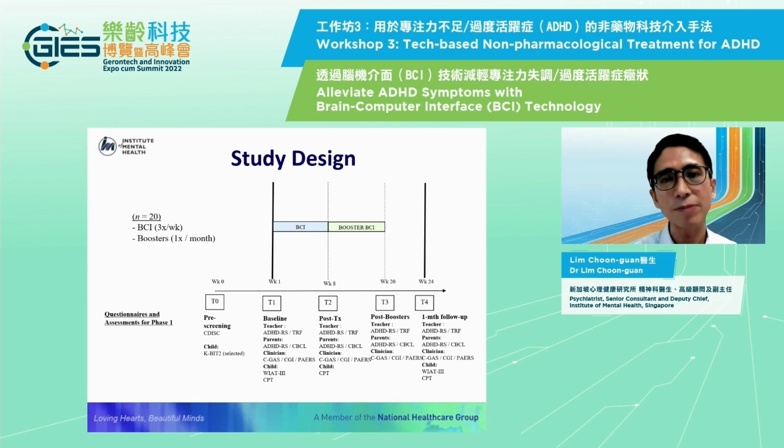We adjusted the program in our second trial. So our challenge in the first trial was that over a period of 10 weeks, it was difficult towards the end because the treatment duration was too long. So we shortened it to about 8 weeks, but increased the intensity to 3 times a week. So therefore, a total of 24 sessions over 8 weeks. We also wanted to test whether booster training after this intensive training period would be helpful. So we included a monthly booster session for a total of 3 months after they have completed the 8-week treatment.